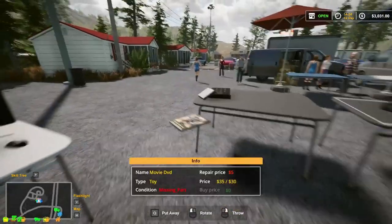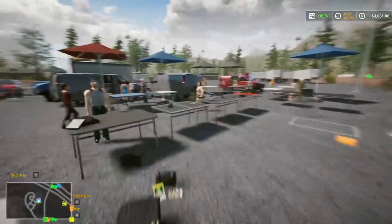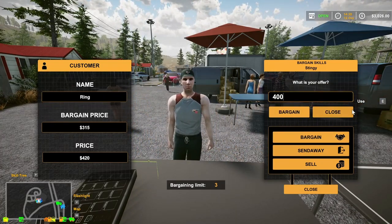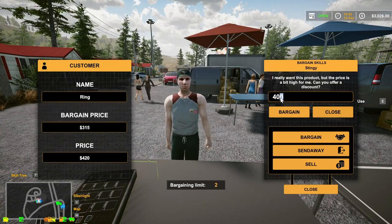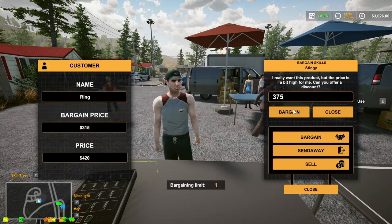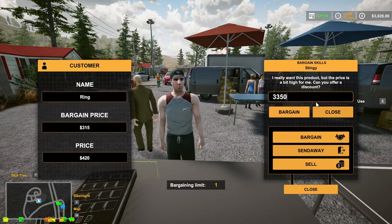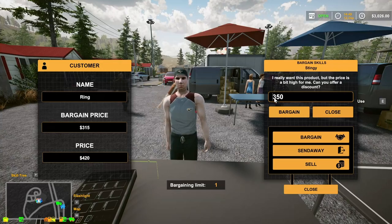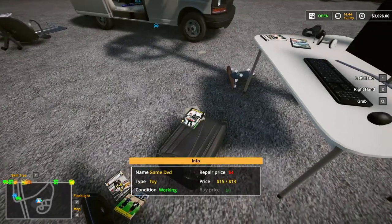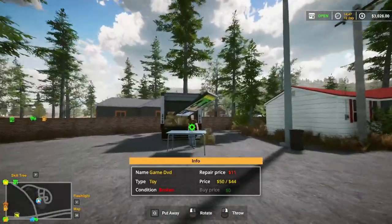15, 35. $375. Not going lower than $350. Whoop, he definitely wouldn't turn that one down. Yep, your loss. Let's see, that one's working. Oh, that's a $50 game.